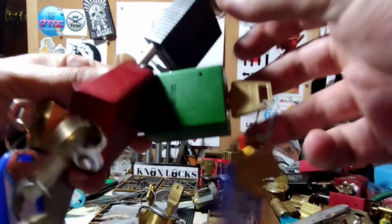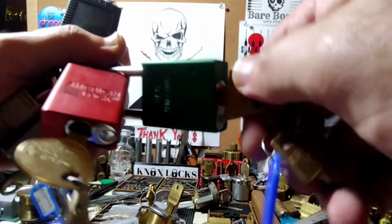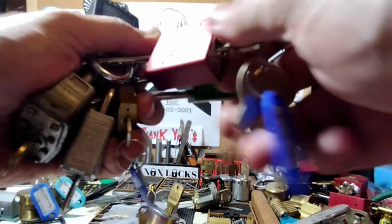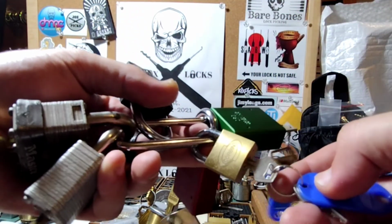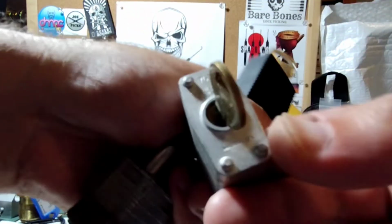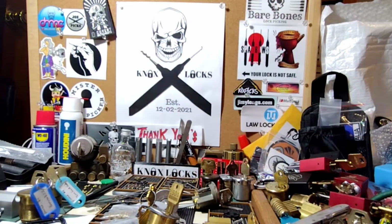Never would have heard that. But here's an 1100. You hear the... Oh, this one's under pressure from holding all the locks, but... Alright, bad example. Anyways, you hear the pop. Here's my little baby Corbin. This is a Milwaukee. This is a Master #1. I also have a Master #4 floating around here. Oh, here's the Medico cam lock I was looking for.